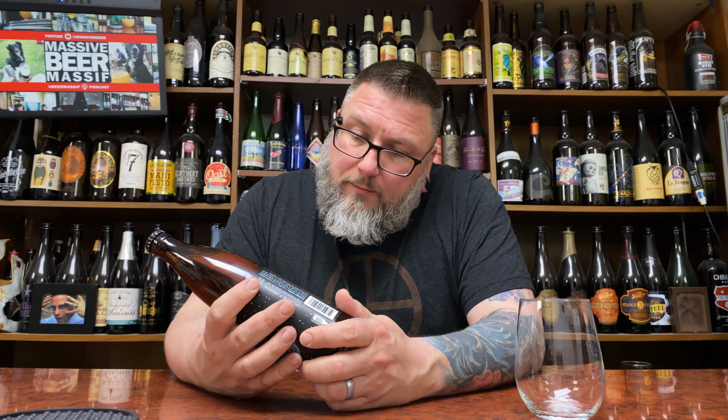Ecliptic Brewing's Tangerine Sour Tucana. I've never had this before. I've had my fair share of Ecliptic stuff because they send it off, and this one has come to me that way too. Did I just go like Yoda in the way I said that right now? Anyway, 4.8% alcohol by volume.